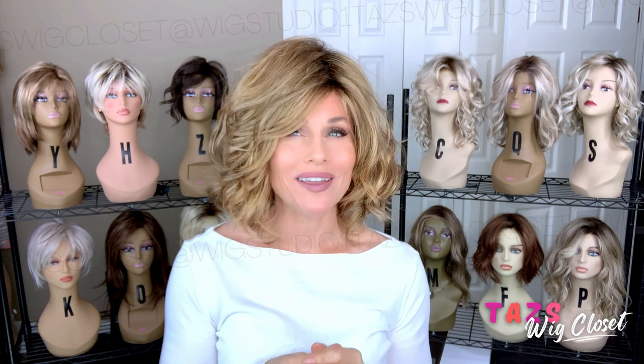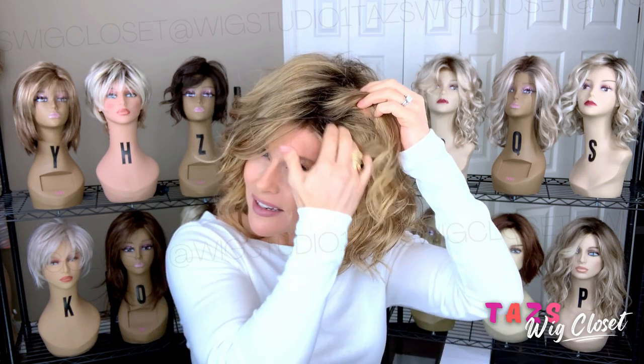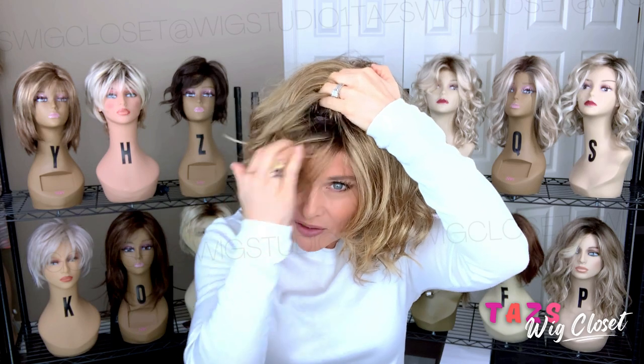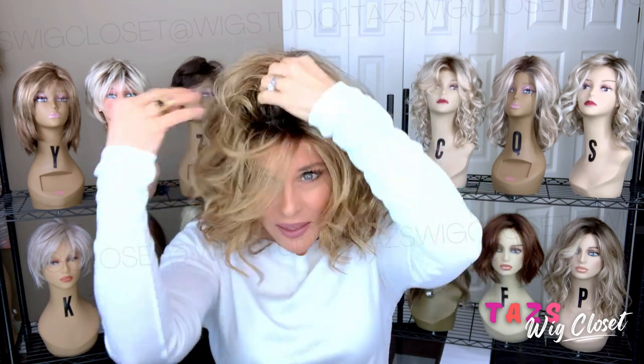So you can see where the part was just a little left of center, which I think gives the most flattering look. Now, if you part yours on the right, you could certainly change that part. And I'll try to address that in the styling segment for us. So I just want to swirl around at the front just to further wake that up.